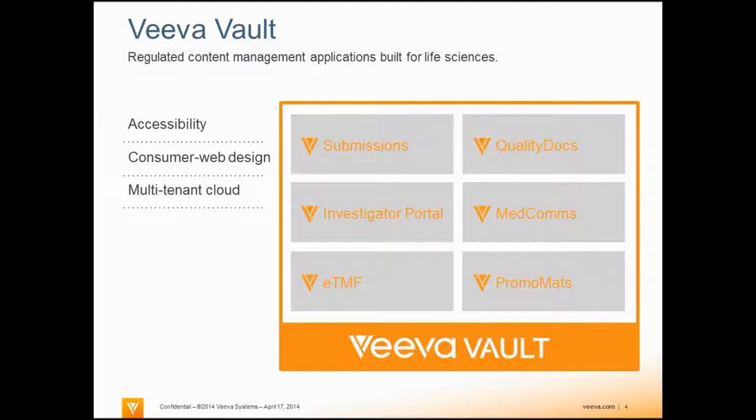For example, version control, life cycles, document types, workflows, everything you would need to manage content. In addition to that, we have designed it specifically for the life sciences industry, and so we are managing all of the regulated capacity in that content management application as well. So things like e-signatures, audit trails, the security model, etc.